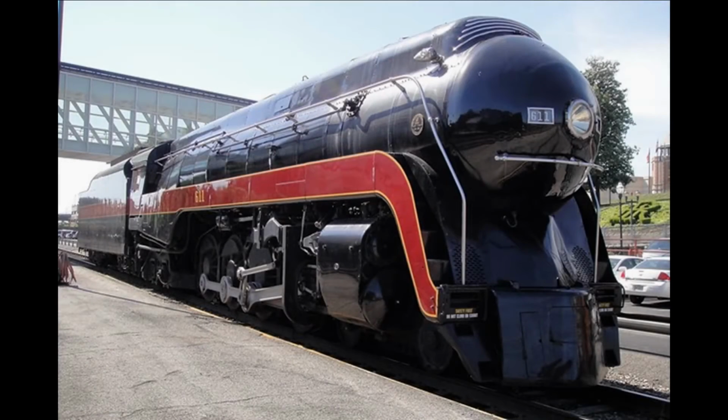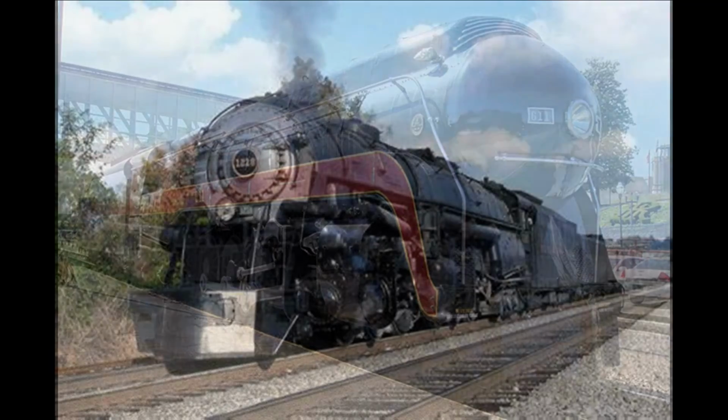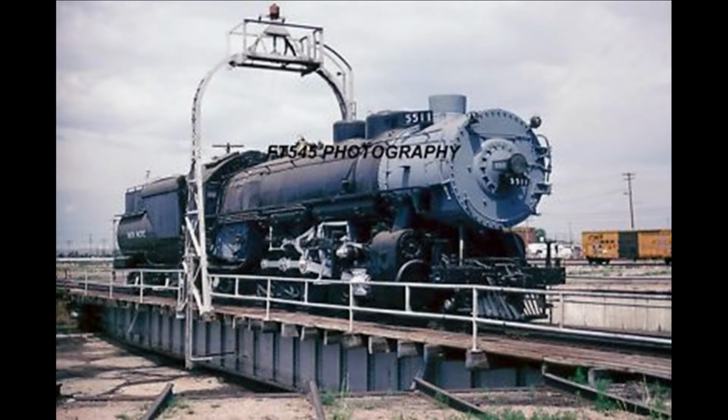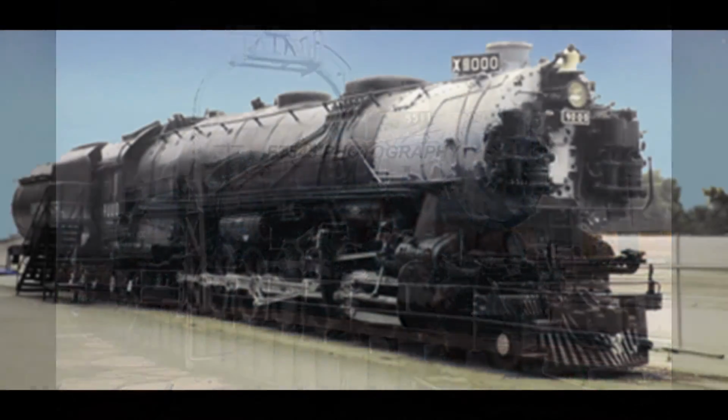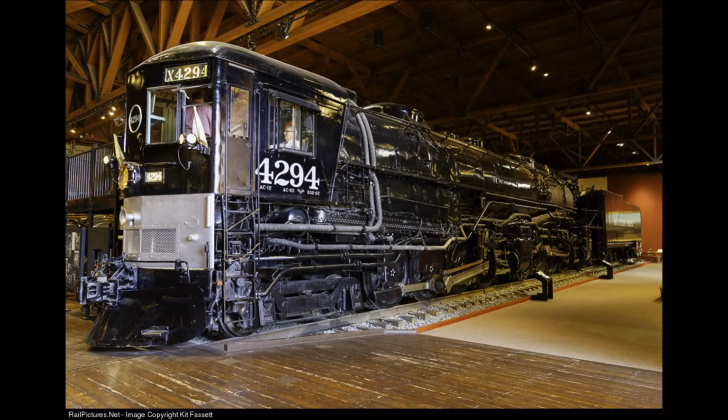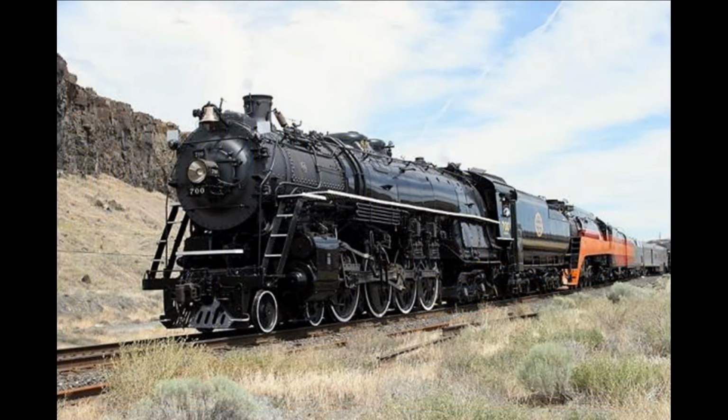However, before we actually hear my number one favorite steam engine, here are some honorable mentions for steam engines that I like, but don't have a reason for why I like them. Norfolk and Western 611. Norfolk and Western 1218. Union Pacific 5511. Union Pacific 9000. Southern Pacific 4294. And Spokane, Portland, and Seattle number 700.